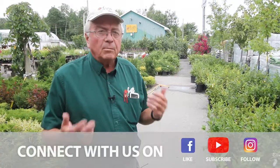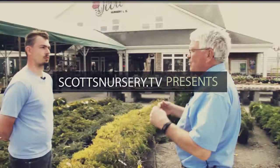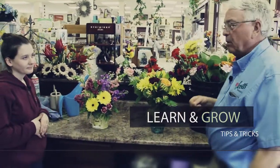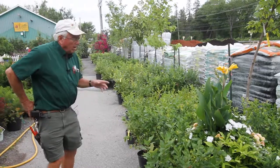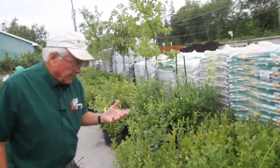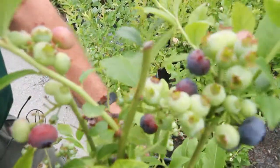This morning's talk is about using fruit trees and shrubs and bushes and vines as part of your landscape. So we'll start off talking about some high bush blueberries, since that's this line we're looking at here. They require more than one variety. You're looking to put in at least two, if not three, varieties to get your pollination.